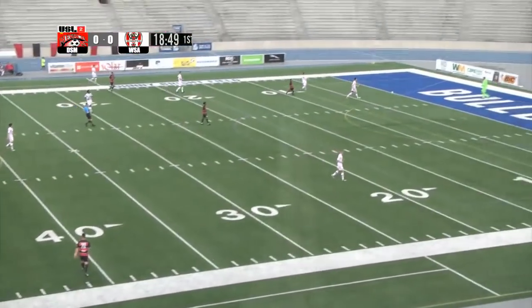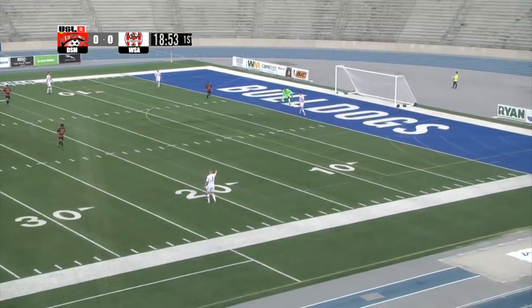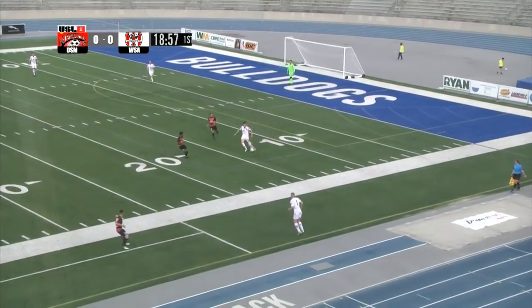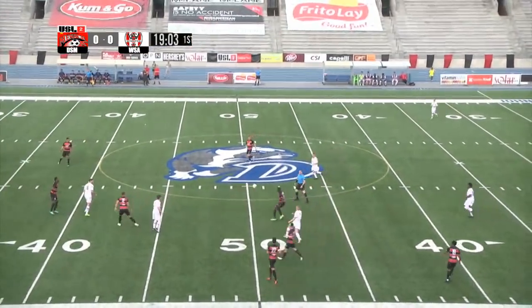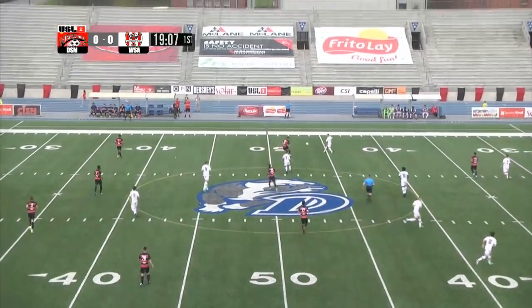And that one's going to go long to the keeper. Dielman will pick it up. Prozac will set it up the left side. Back over to Hooper. Knocked down by Bakayako.